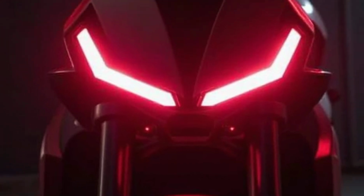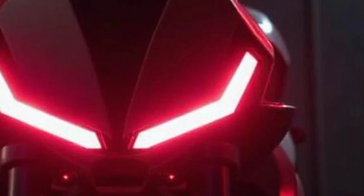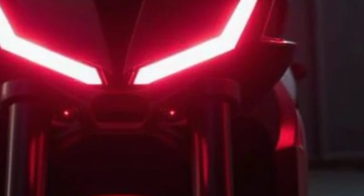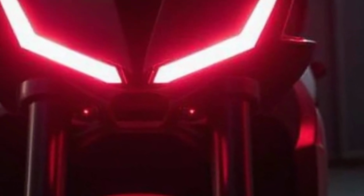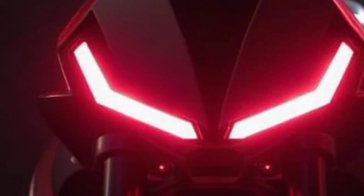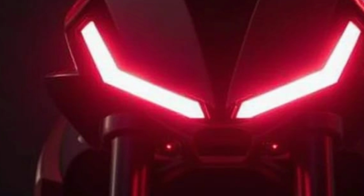Unlike traditional circular beams, this strip extends horizontally, accentuating the bike's wide and planted posture. It's both elegant and aggressive, perfectly aligned with the futuristic persona of the Vector. As darkness falls, these lights transform into glowing eyes, piercing the night with unmatched intensity.